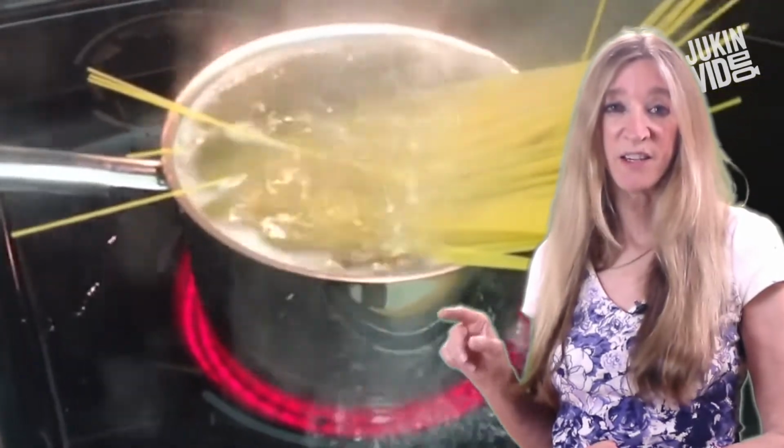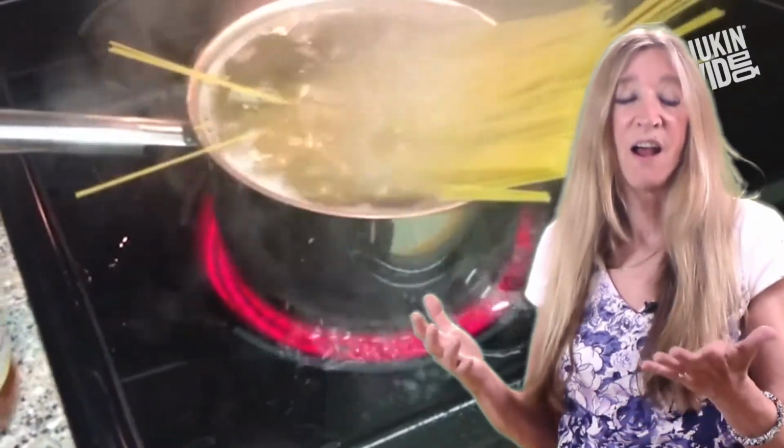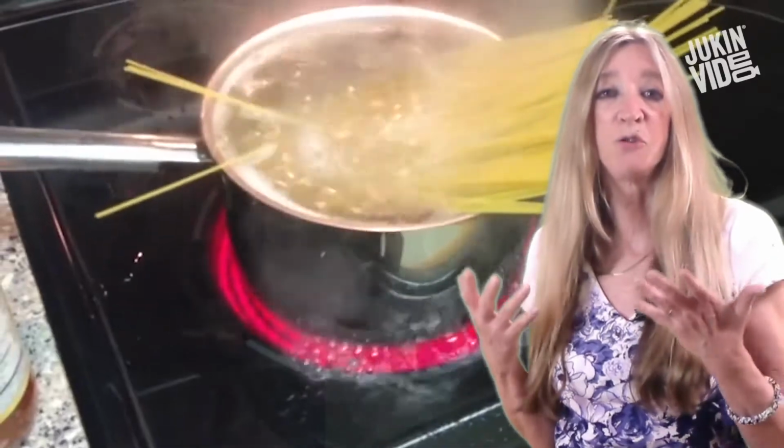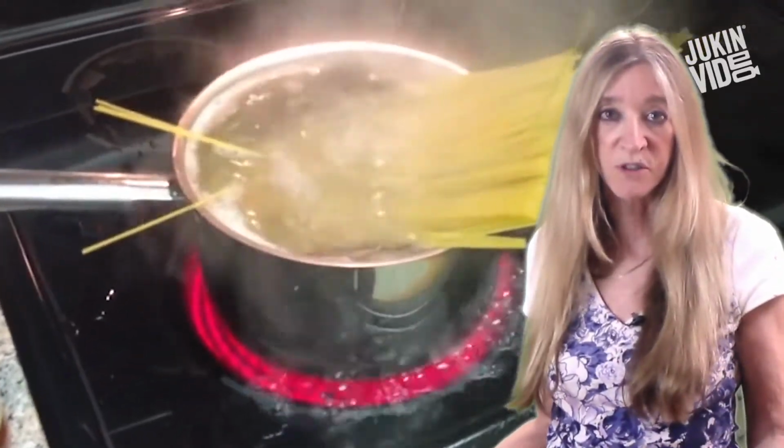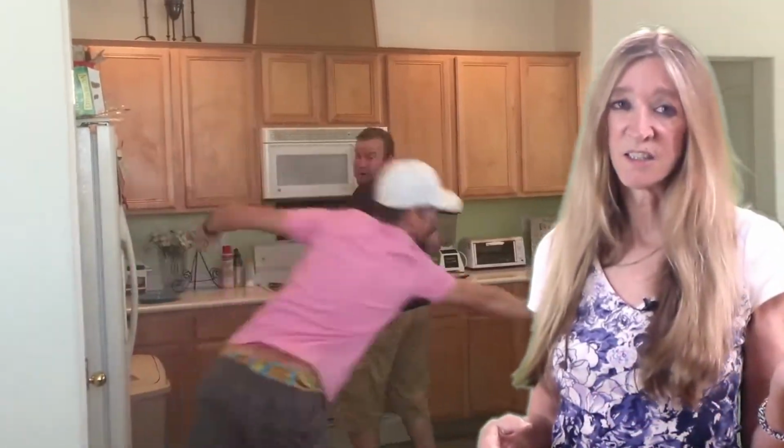Now here, I actually don't think that person is trying to cook spaghetti. The camera stays on this boiling pot for so long, and the spaghetti's just sitting there. I think someone is trying to ruin the stove. For some reason, men try to be particularly scientific or creative or athletic in the kitchen.